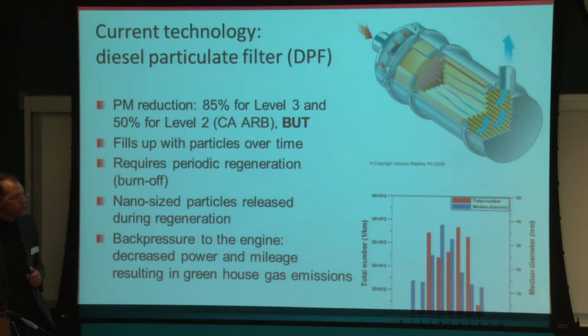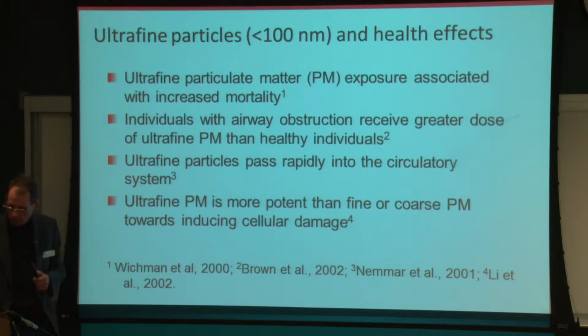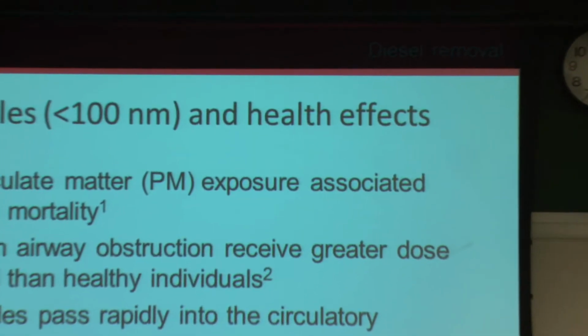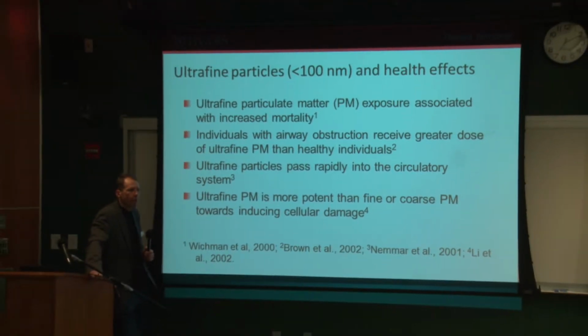So those additional small particles, is that a big deal? You know, a couple of additional trillion particles. Well, it turns out they are, because they belong to the class of particles known as the ultrafines, that is, smaller than 100 nanometers. And because they are so small, they're able to get very deep into the lung once you breathe them in. I'm just giving you a couple of examples from studies that looked at these particles, and they all find that exposure to these particles will lead to increased mortality, increased airway obstruction. They can even penetrate into the circulatory system. And they are being found to be more potent than regular particulate matter that is currently being regulated. So these ultrafines are an issue.